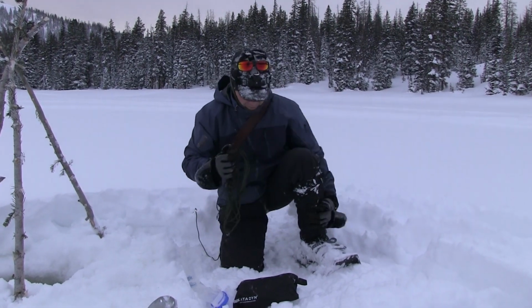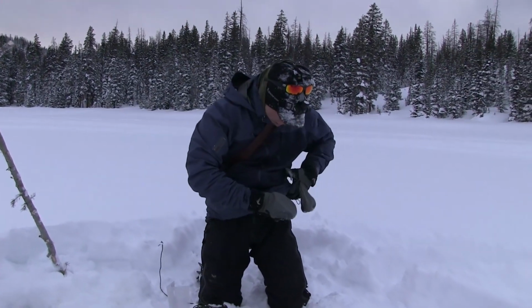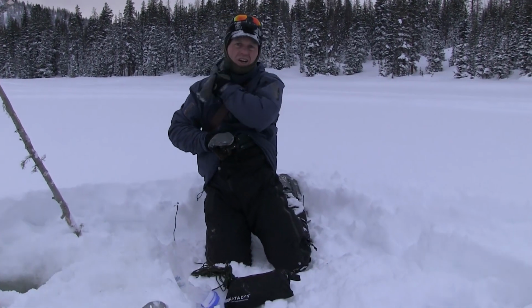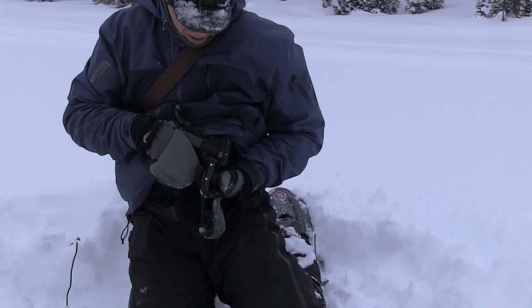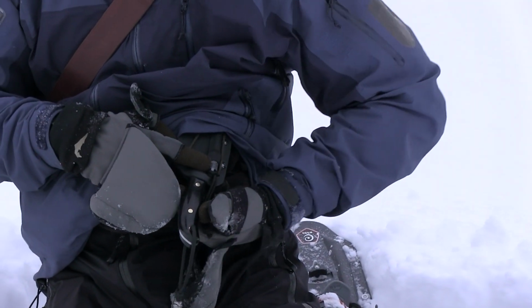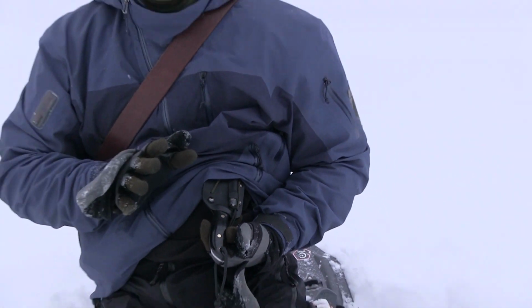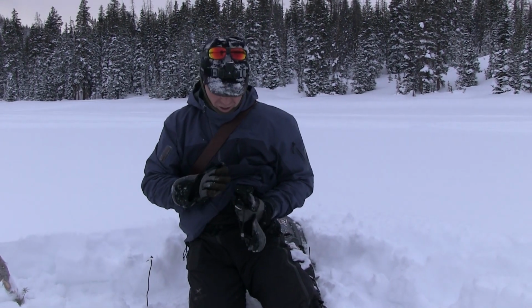I have made this little sheath right here out of Kydex. It's just on a little 550 cord around my neck. It's got an Exotac striker with some cotton and petroleum jelly in the back of it. I could literally fall in the lake, crawl out, and start a fire with it if it gets wet, and it's on my person, can't lose it.